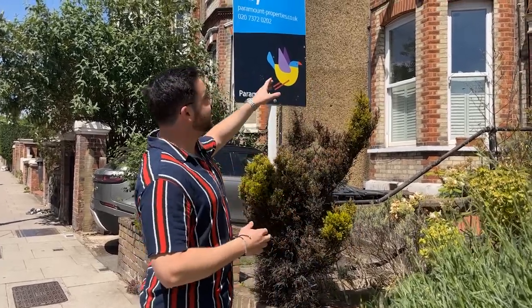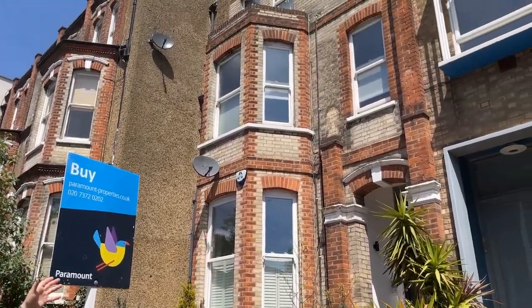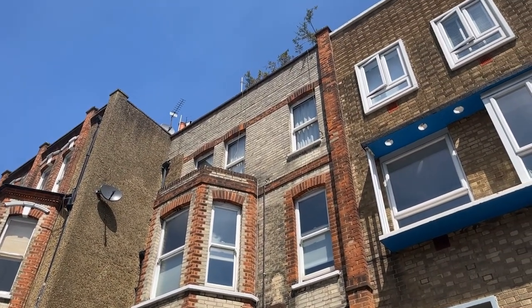So one of my favourite things about West Hampstead is the architecture on offer here. West Hampstead was built and developed during the late 1800s, early 1900s, during the Victorian period. Now, to my left, just behind me here, is a beautiful example of what a Victorian terrace property would look like. Features those stunning bay windows that jut out and is often covered in red brick fronted.